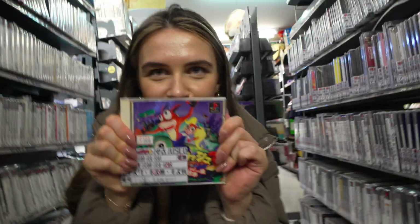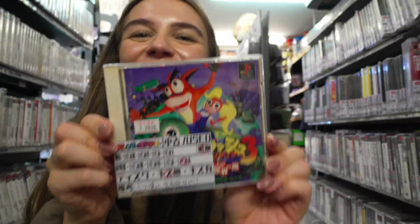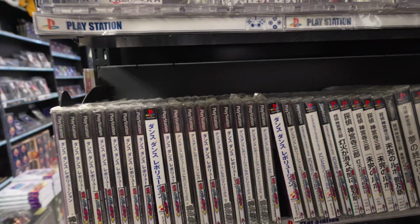Got a bit of Ooga Booga here. Oh, Crash Bandicoot! My personal fave, along with Tekken. This is PS1. These are the OGs. There's so much cool stuff. Like, it's hard to search through everything, but we're gonna get there.